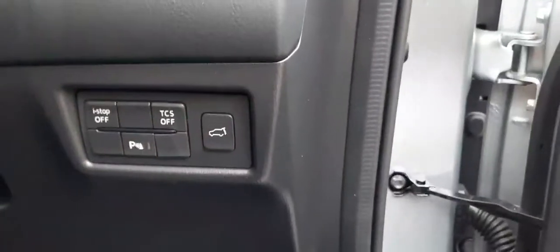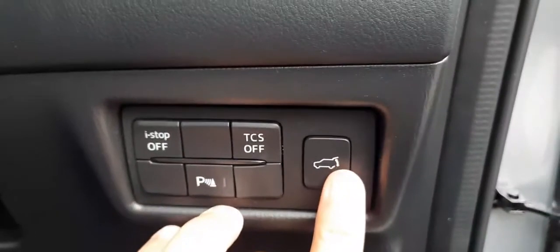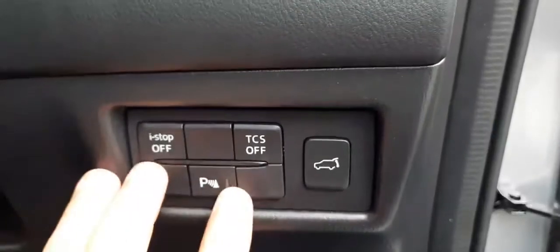So if you and the second driver keep your key fob separately, you can program the seat to that fob, so as you approach the car, the seat will move into your position. So you can open the boot here as well. You can turn your parking sensors on and off here. They default to being on.